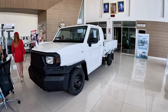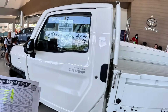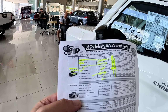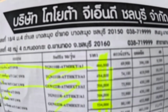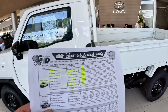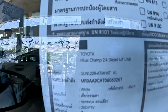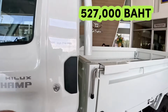So you can get these in a long wheelbase and a short wheelbase. And would you believe it, they've also got petrol, 2.7 litre and a 2 litre petrol, and then a 2.4 litre diesel. And the prices start, if you can see that, 466,000 baht, but that doesn't include the tray, so it's just a cab chassis. But this one here, this is a Hilux Champ, 2.4 diesel manual transmission long wheelbase with the tray. Can you see that? 527,000 baht, just like this.